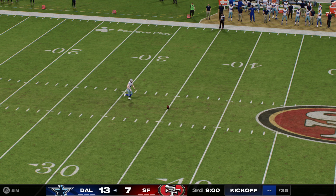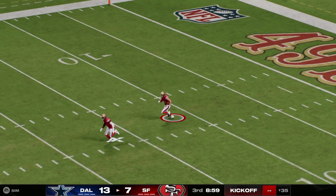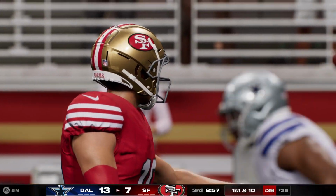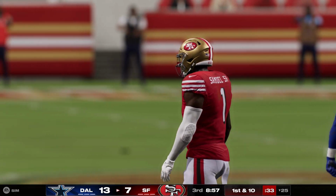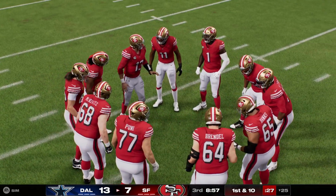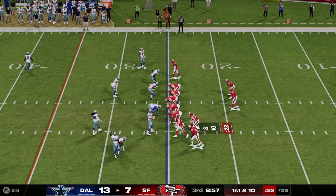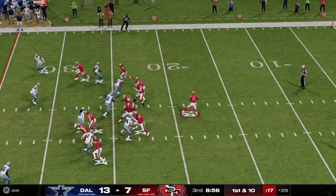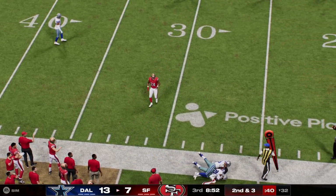Both teams ready to get back at it as we get back underway here on EA Sports. Here is Bell on the return. And he is stopped at the 25. The drive will begin there. The 49ers offense ready to get going again. They'll have it first in this third quarter. They'll start it here with a 1st and 10. From the shotgun, it's Purdy. That's Ayuk with it on the left side.